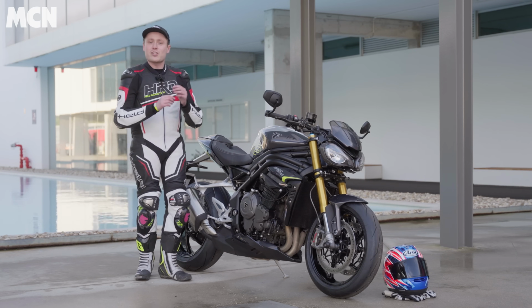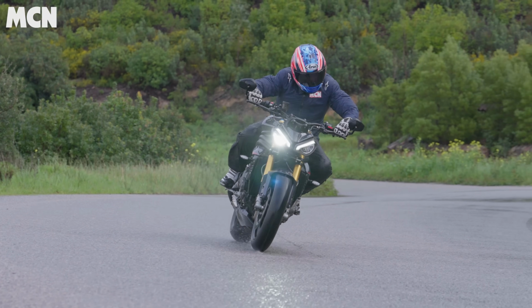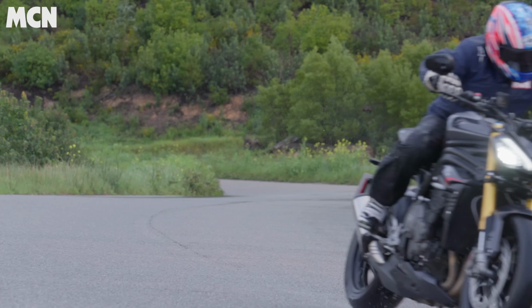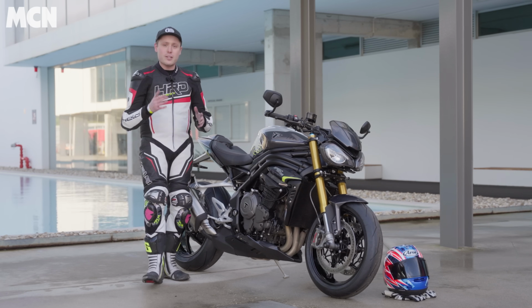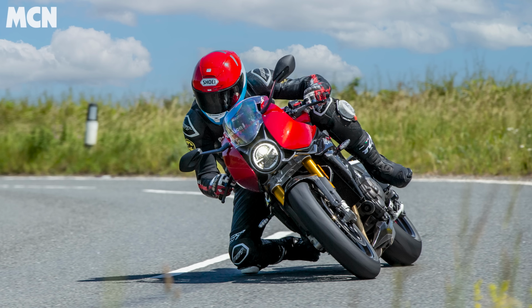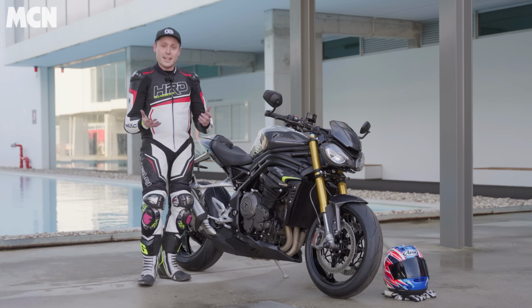And on top of that, there's a number of other clever tweaks to the bike, which I will come into in some detail. This is now the sole Speed Triple in Triumph's range as well. Before, there was the half-fared sort of cafe racer style Speed Triple RR, but that has been discontinued for 2025, despite only coming into the range for 2022. So, sad to see that go.